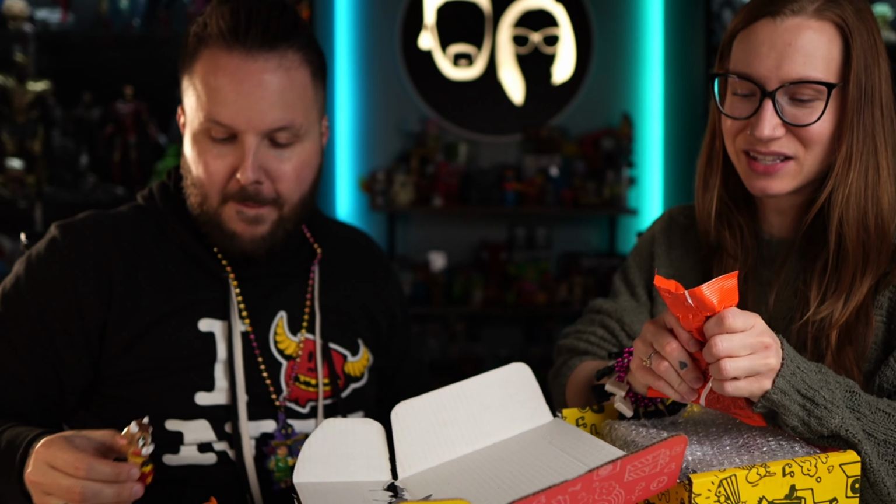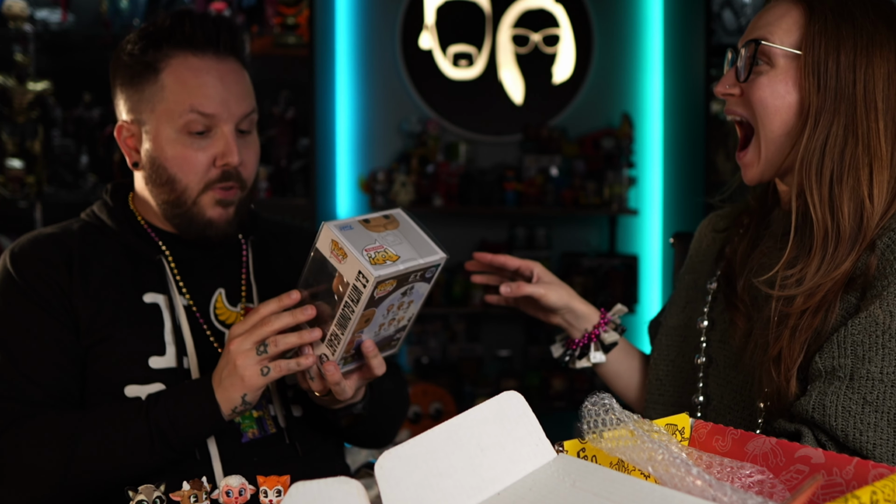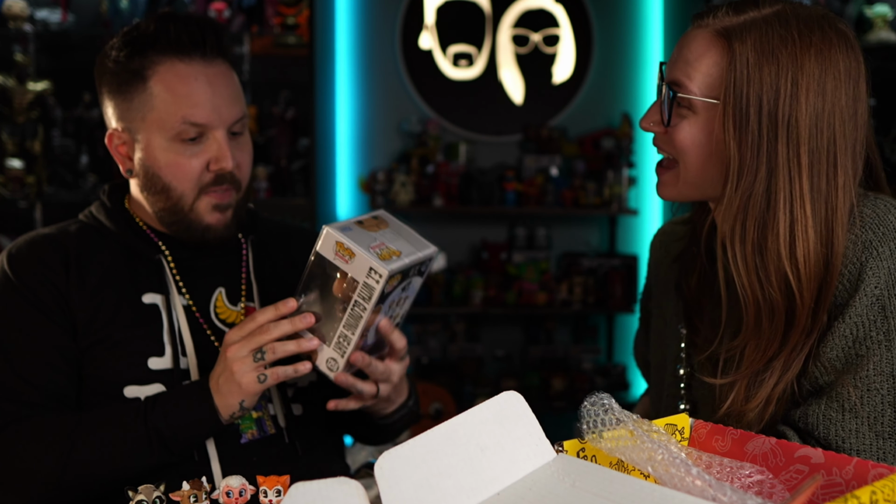Can I eat these? Oh, no. Oh, man, these are great. If I eat these, I'm not going to stop. Look at all the little creatures down here. Oh, my God. It's the glow in the dark. I wanted that one. That's so awesome.